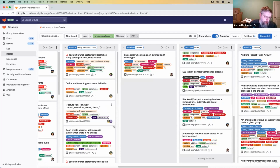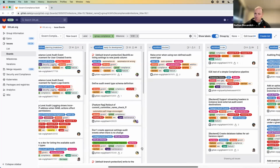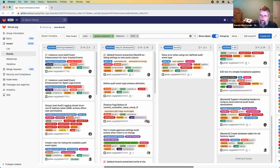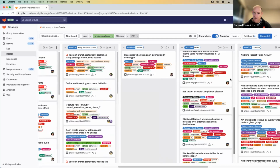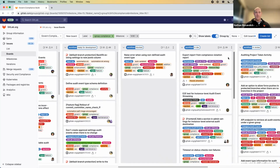Sorry, I don't get to walk the board. I'm always worried that I'm missing something, so feel free to jump in if there's anything that needs to be discussed. No, I guess just one thing in dev, the instance level audit events UI stuff. I don't know where that issue is. Yeah, sorry, that second one there. The section. Oh, for an section.